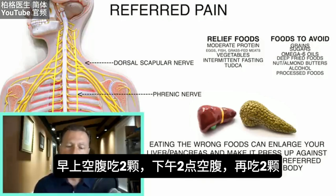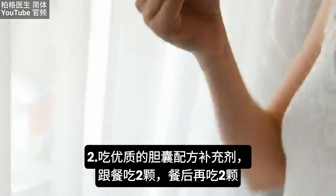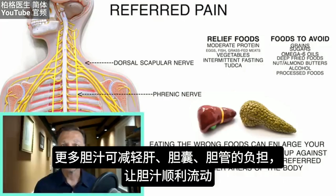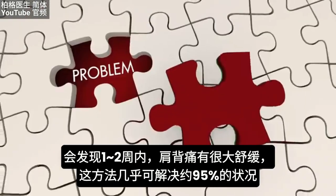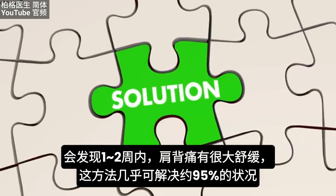You would take two of those in the morning on an empty stomach and two in the afternoon on an empty stomach. In addition to that, find a good bile salt supplement that you can take with a meal, and you would take two of those after the meal. So now this extra bile will just help to take the relief off the liver, the gallbladder, and the bile ducts, and allow bile to flow through this area nicely. And you're going to find over the course of a week or 2 weeks, there's going to be a lot of relief in this back part. So that solution is pretty much going to handle like 95% of all cases.